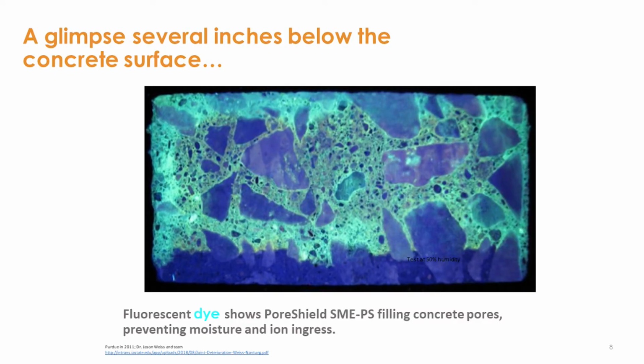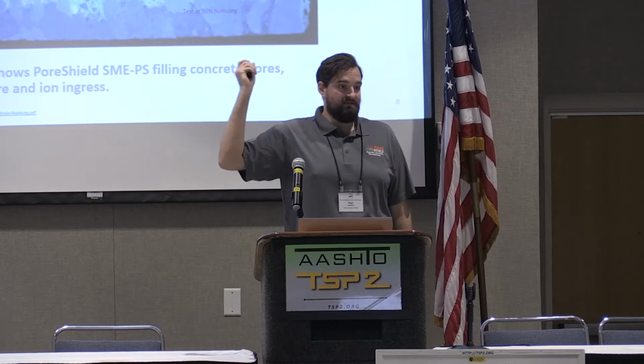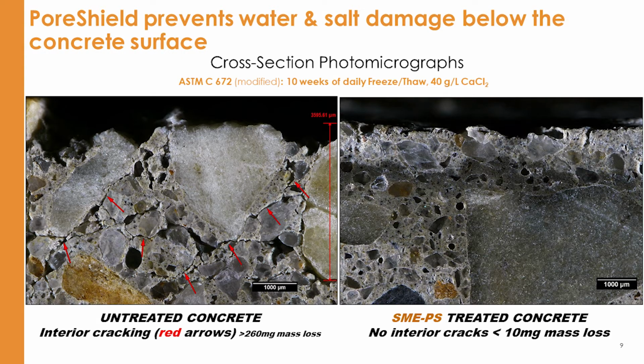So this is a glimpse of what it looks like under the concrete. What we did here was put fluorescent dye into the material, let it absorb into the sample, broke it open, and looked at it under a black light. So you can imagine if that sample in the future is going to have water or salt put onto the surface, it's got a long way through the pores to go to get through that barrier layer we've created inside. And then that protection leads to really long-term durability.